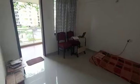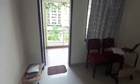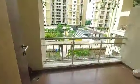This is the children's bedroom. The children's bedroom has an attached balcony which overlooks the amenities.